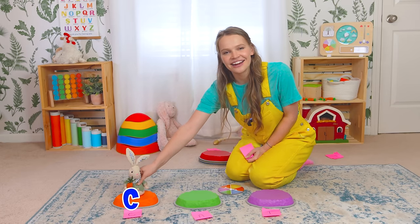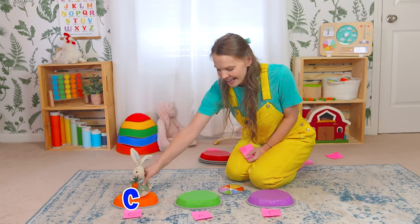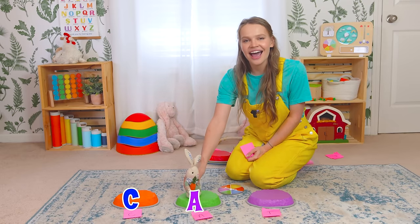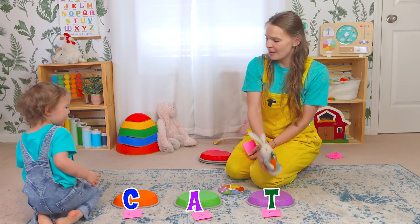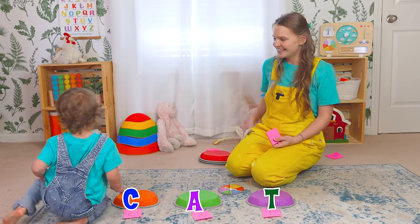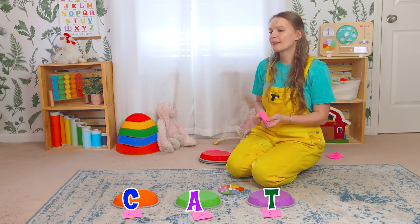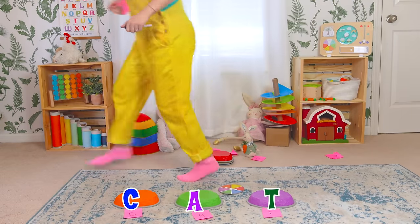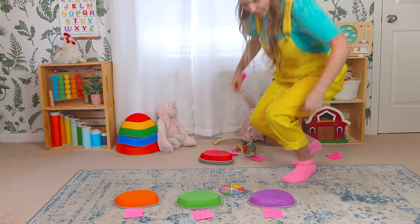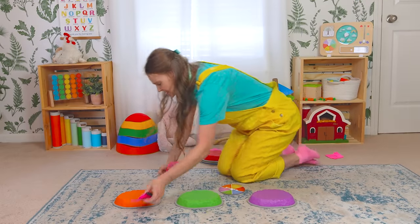C makes the letter K. So he'd say K. A makes the ah sound, and then T makes the t. You want to hop it out? I'm going to bring back in my oysters. Sure. K, at. Let's do it again. K, at, cat. Okay, let's add two more stones.